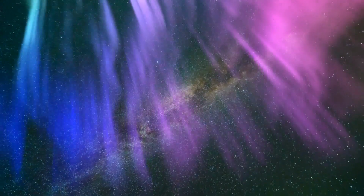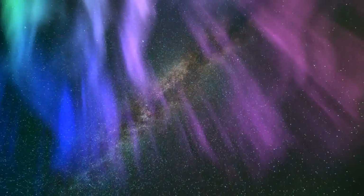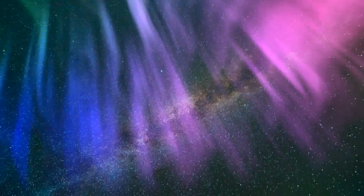In any case, auroras are visible in the sky because particles from the sun flow along magnetic field lines and interact with Earth's upper atmosphere.